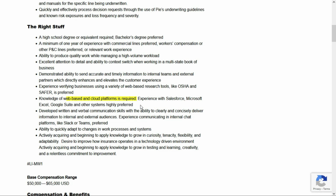Those are just skills that you really should have with pretty much any kind of job that you want to get. And those include things like Salesforce, Excel, Google Suite, those kind of things. And they also prefer you have experience communicating in internal chat platforms such as Slack and Teams. So those are more keywords you want to put on your resume. If you're familiar with Slack, Teams, Excel, Salesforce, definitely make sure to put those in the skills section of your resume.